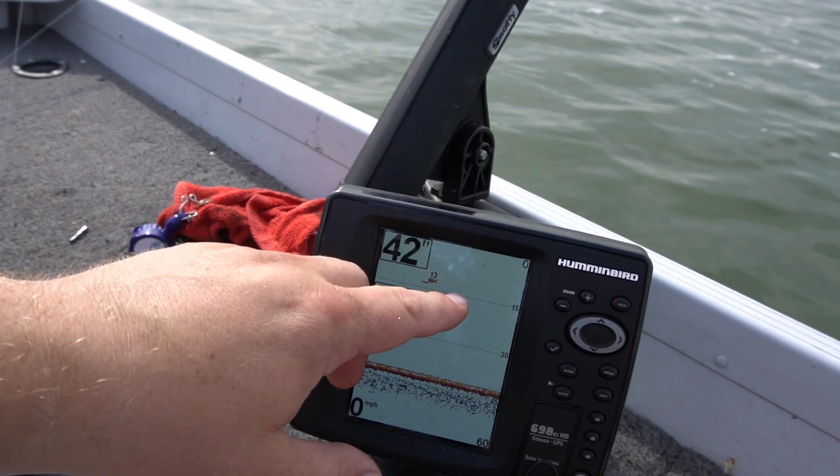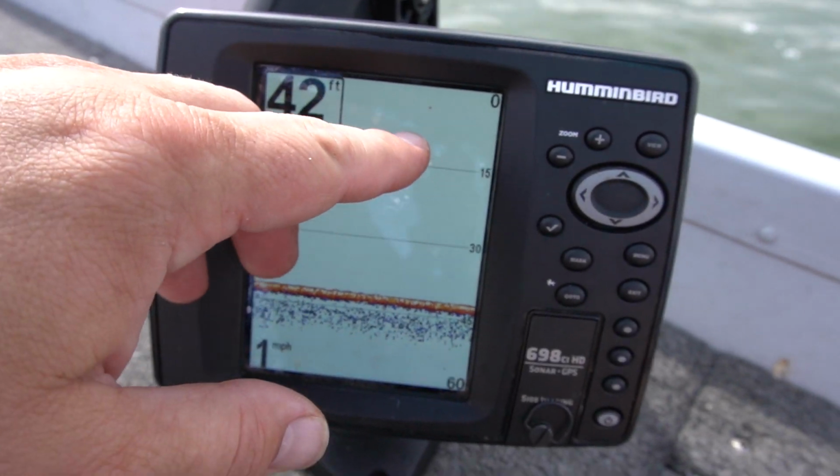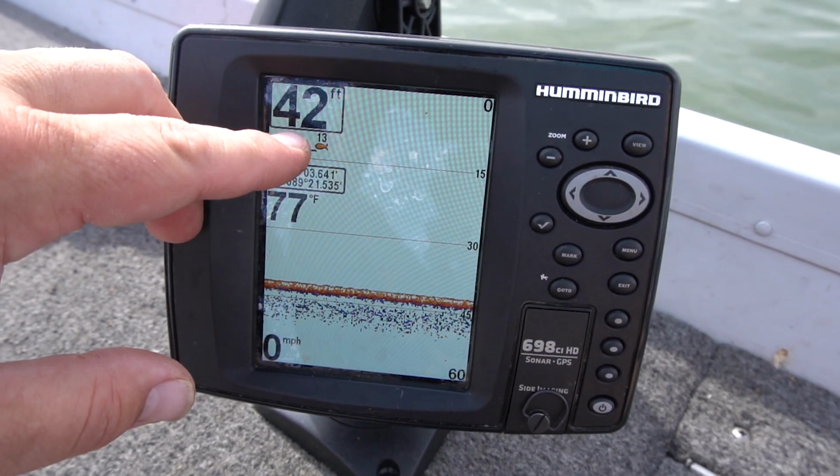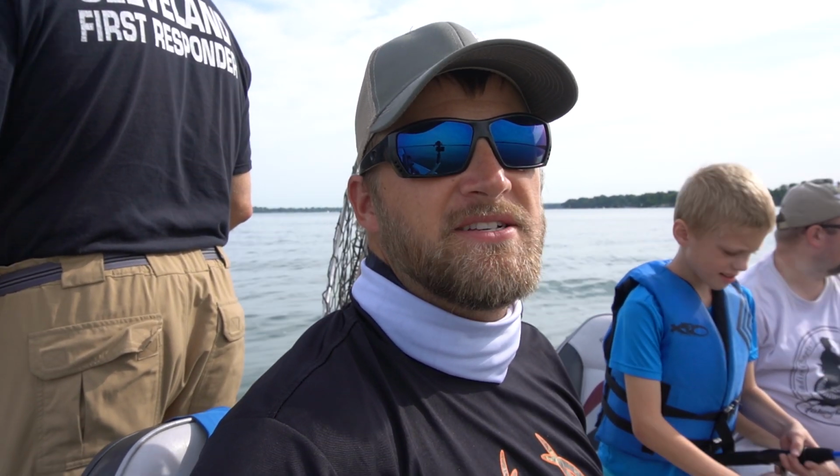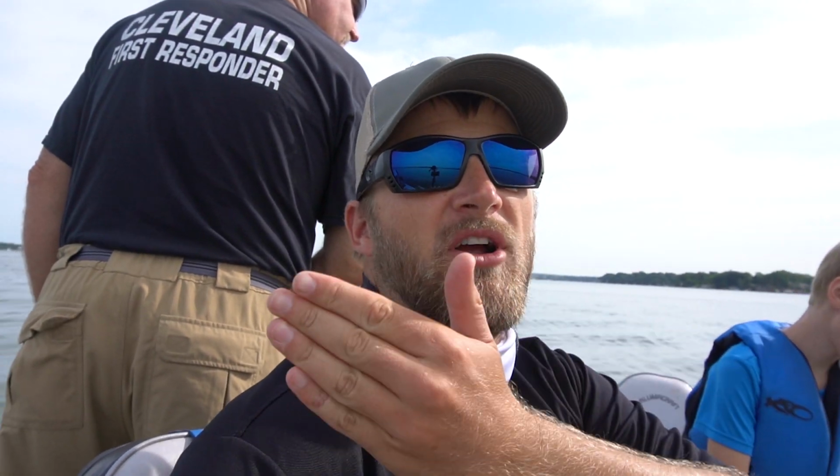We're in 42 feet right now, and here's the fish that we'll be fishing for. They're only about almost 15 feet down. And we're gonna be drifting across this really deep water, so we're not gonna stop. We're just gonna kind of launch our baits out there and just drag them across those fish.